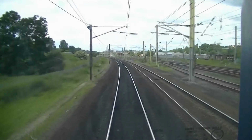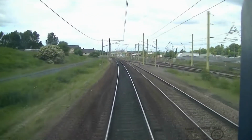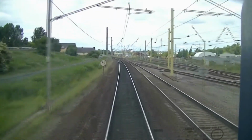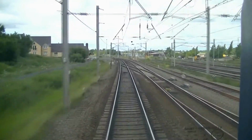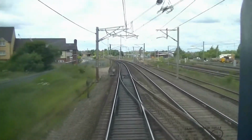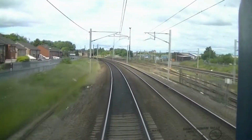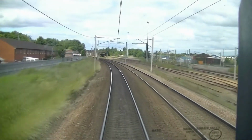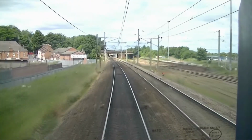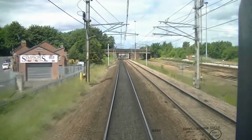That's Upperby Yard on the right hand side. Most of it, a lot of it is all disused now. We get the occasional job where we conduct a tamper machine, an on-track machine up here, and stable it, or a rail grinder. Just park it down there on the right, up on the stop box. 20 mile an hour from the signal we're coming up to next. It's 20 mile an hour right through Carlisle station.